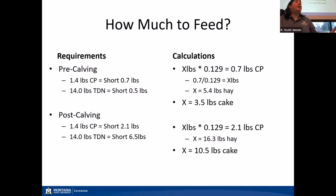So how much do we need to feed? Here's our algebra. We're going to solve for X. It's pretty simple. We know we need X pounds of that 13% protein hay, because we need to strategically feed just enough to get to about 0.7 pounds of protein. 0.7 divided by 0.129, solving for X, gets us about 5.5 pounds of hay per head.